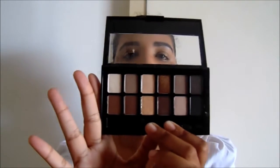So let's go ahead and open this because I want to do some swatches, of course. I want to feel the texture and everything. So yes, so excited. It comes with a brush, of course. It doesn't have a mirror, so it comes like this. Let's go see how beautiful.